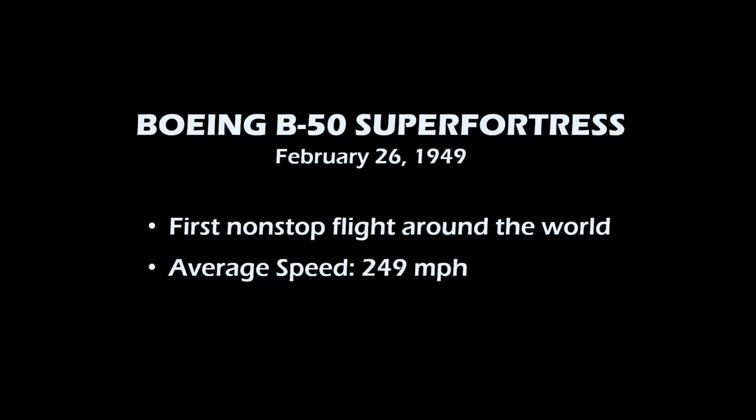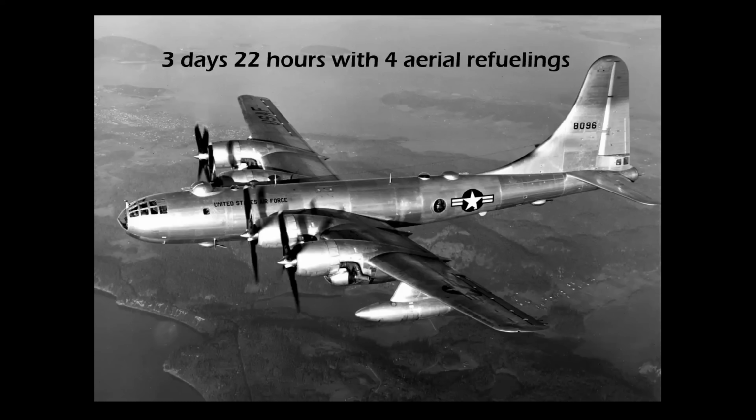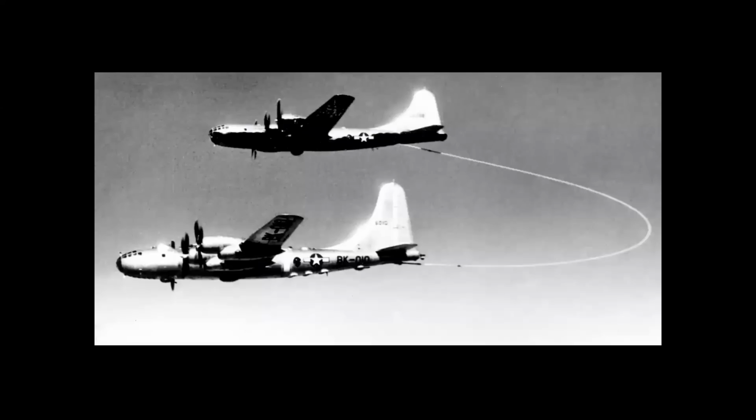Now, the first nonstop flight around the world was accomplished by a Boeing B-50 Super Fortress in 1949 as well. This airplane had an average speed of 249 miles per hour. And that is the Lucky Lady 2, this B-50 Super Fortress, which is an advancement of the original B-29. That trip was made in 3 days and 22 hours with 4 aerial refuelings from a KB-29 tanker.